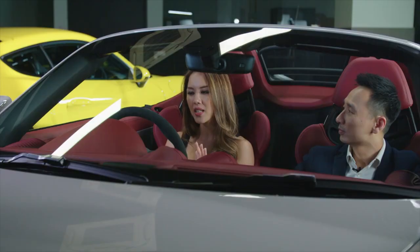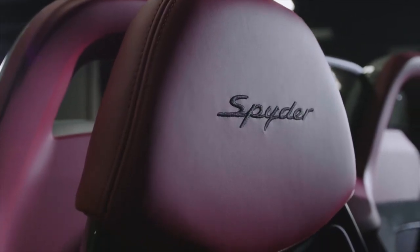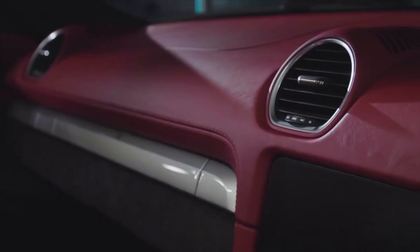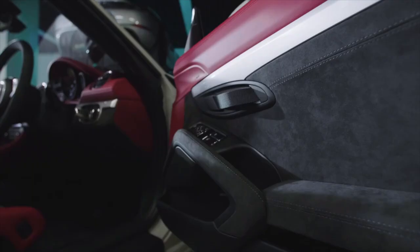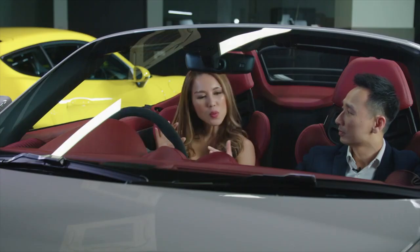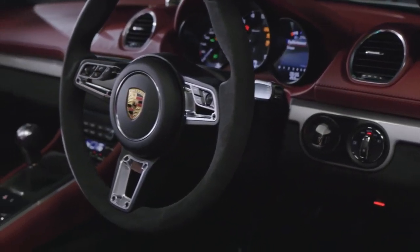It's so extravagant and it does have a classic look and feel to it. In the Spyder that you're looking at right now, it comes with the optional Spyder Classic package, resonating to the iconic 550 Spyders. It comes with a two-tone leather interior, such as the Bordeaux red and black interior, with additional Alcantara features on the door panels and the center console. So for a more classic appeal, the 718 Spyder has the Spyder Classic package, as you've just mentioned.